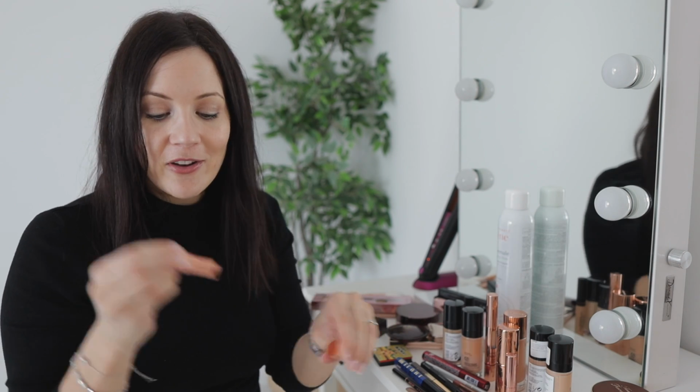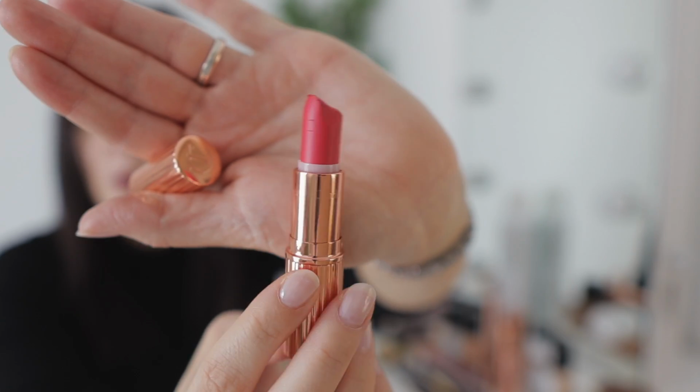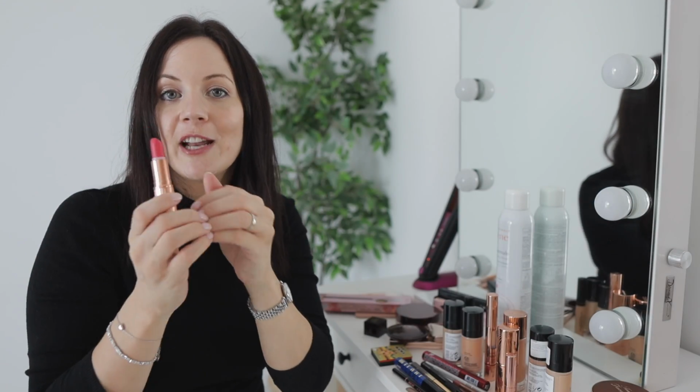And then I also have the Lush Cherry lipstick, which you can see I also wore quite a lot. I love this shade in the spring and in the summer. I also have a nail polish in a similar color, so this one is going to be staying.